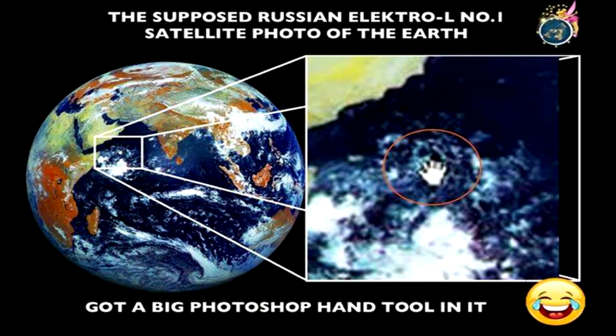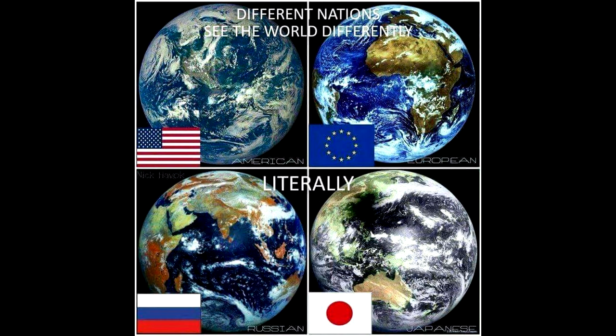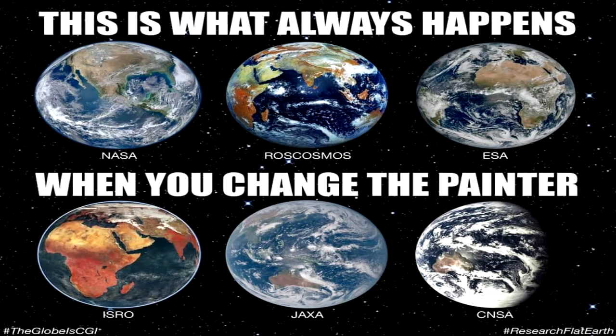Like when the Russian Electro L1 satellite photo of the Earth was accidentally released with a big Photoshop hand tool rendered into the final image? Yes. Well... That's just those crazy cosmonauts. Actually, your lordship, if you compare side-by-side images of the Earth taken from outer space by various space agencies, they do look strikingly different from one another.